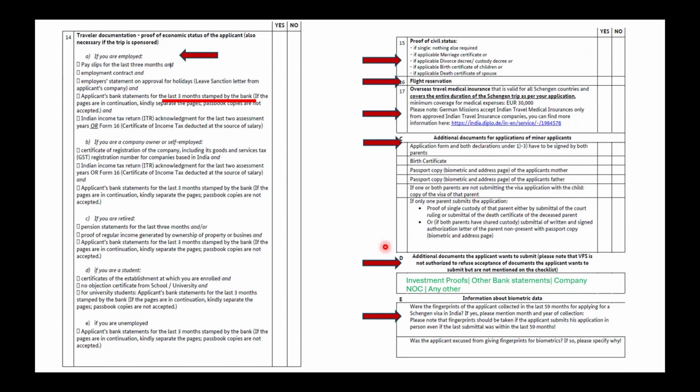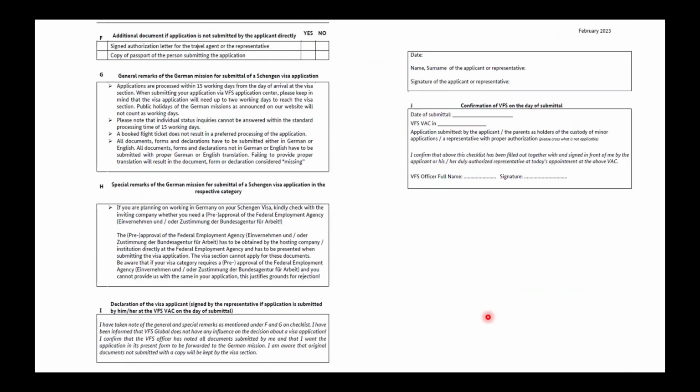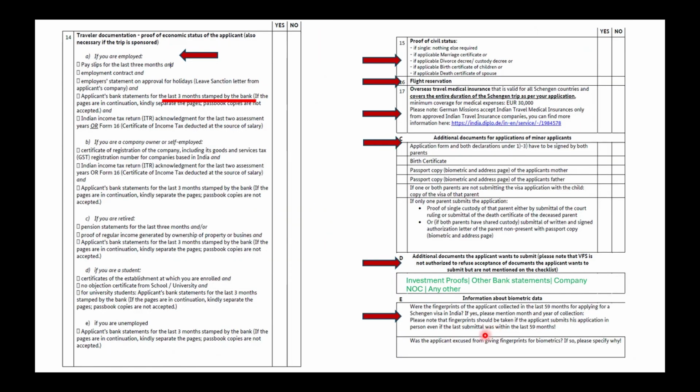While you are submitting your application at the Visa Application Center, biometrics will be done. If you've applied for a Schengen visa, which is a short-term visa for 90 days, and you're applying again, if your biometrics were done, you don't need to get them done again. What they're asking is, if in the last 59 months, which is almost 6 years, you've got your biometrics done, then mention the date and year. They are saying that if it was within 59 months, you must submit your biometrics. But at the Visa Application Center, they can skip your biometrics also if it was a recent one, right? It also asks whether you were excused from giving biometrics. If, for example, you did not give biometrics, you can mention that reason, right?